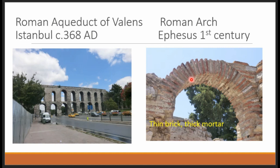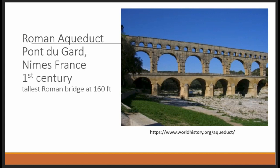The Roman brick quite often is very thin, sometimes only about 2 inches or less of thickness. And you can see the very thick mortar joints here. You'll find this in many of their buildings, but it really is prominent because with the arching action, the joints become even thicker. This is a picture of the tallest aqueduct, so to speak, the tallest one that the Romans ever did build. It's over 2,000 years old, and it still remains.